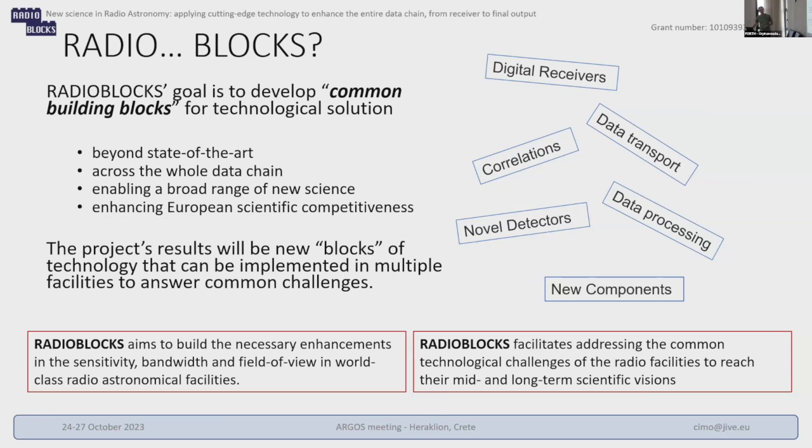Here you have the main key points that were in the proposal, which I think were very helpful to convince the EC that this is a very useful project for radio astronomy in Europe. We want to build the necessary enhancements in sensitivity and field of view in world-class radio facilities, which I mentioned before, and we want to address the common technological challenges of these radio facilities, enabling their science. That's the main goal. We want to produce excellent science.